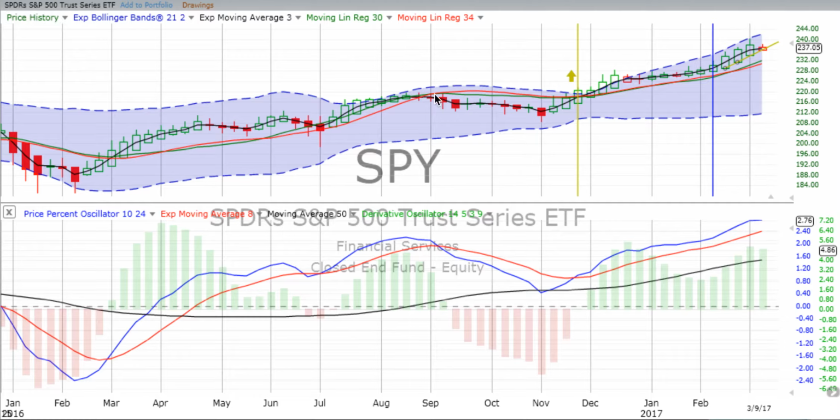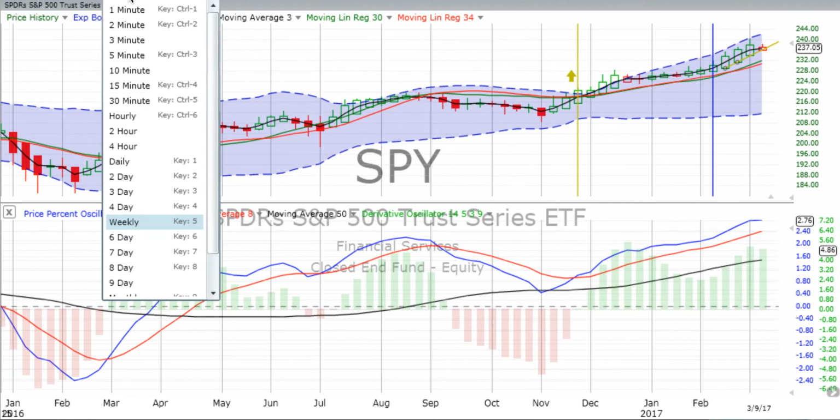We see stocks up for the day, bonds and gold down. Let's jump into SPY. That is, of course, the Spiders S&P 500 ETF. What do we see going on? Well, we can see on our weekly chart some weakness forming. We don't usually start off there, but it's the first time in about 6 weeks that we have seen weakness in the charts on the S&P 500. Of course, we have had a great run up since right around Thanksgiving of last year.